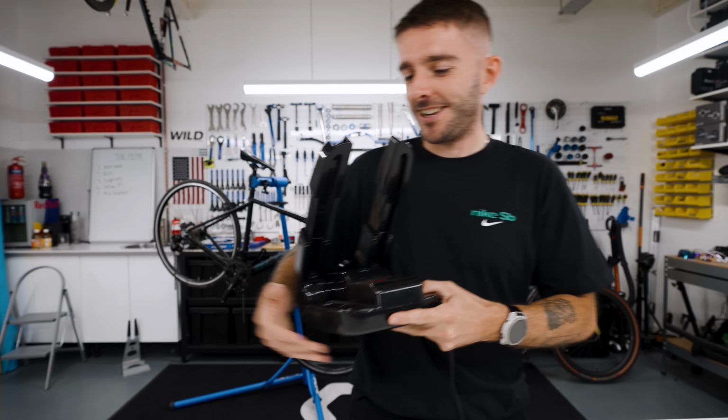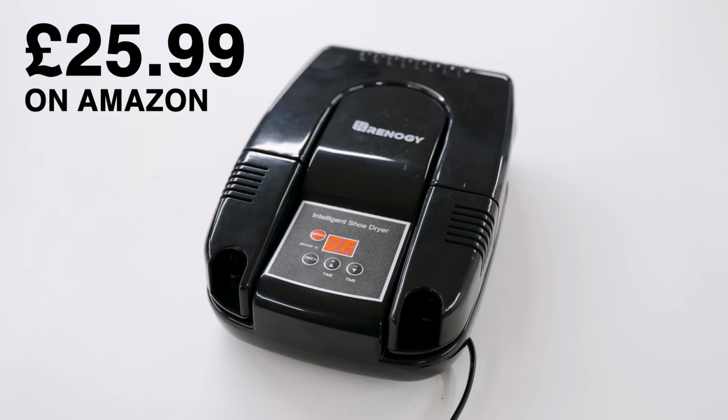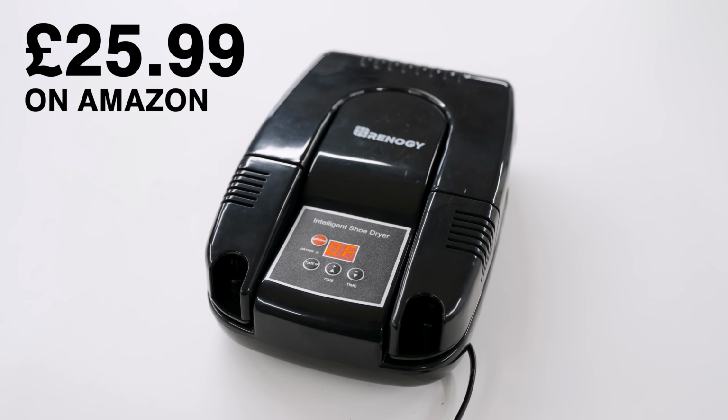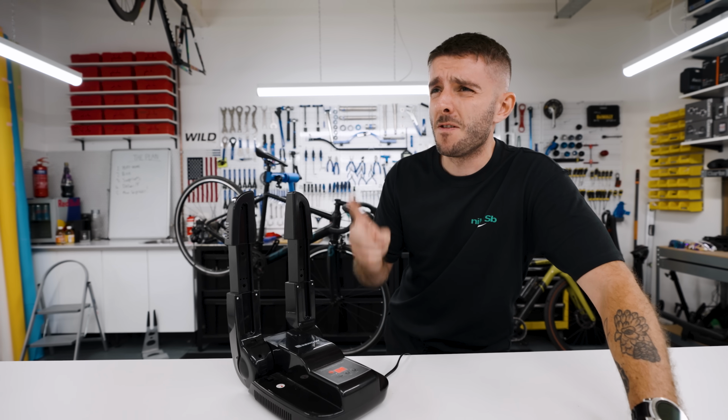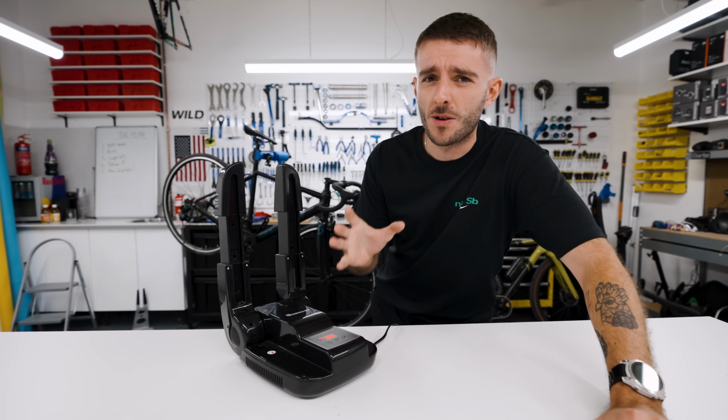My favorite thing on this list. The RENERGY shoe dryer, $25.99 from Amazon. This seems completely unnecessary. It is completely unnecessary. However, if you've ever put on wet cycling shoes after going for a ride the day before, you know it's not a very nice thing.